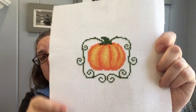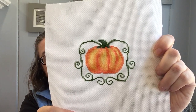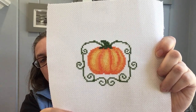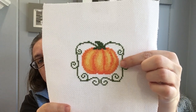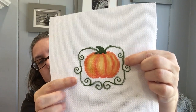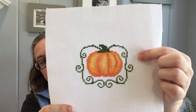I wasn't gonna do this outline. And then I think I was spacing out and I started stitching it and I said, you know what, I'll just keep stitching it. And there is, if you'll notice, and I didn't notice this till it was done, this side of the pumpkin is a tiny bit closer to the outline than this side.